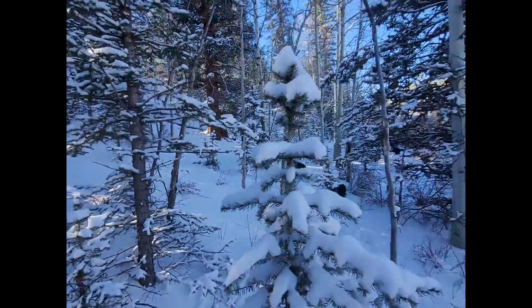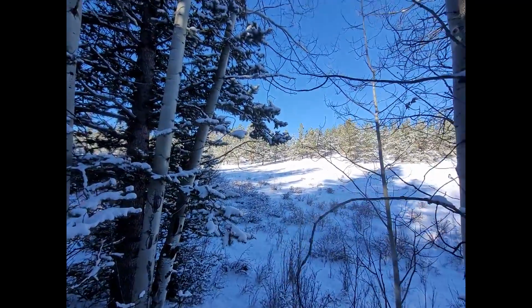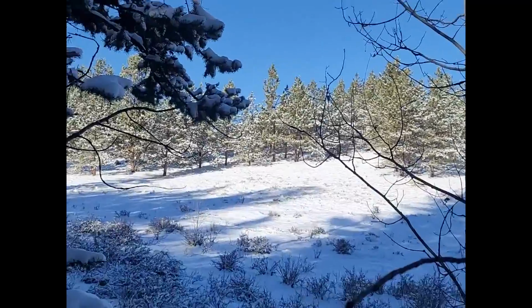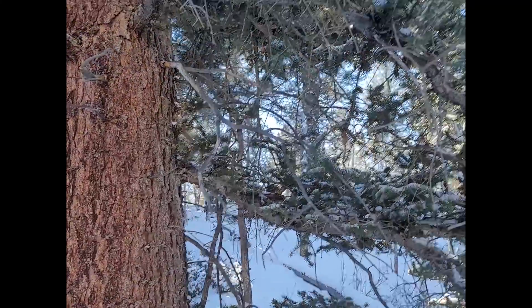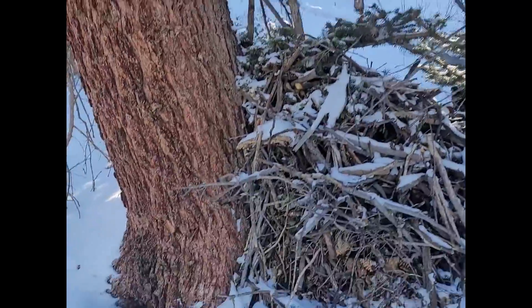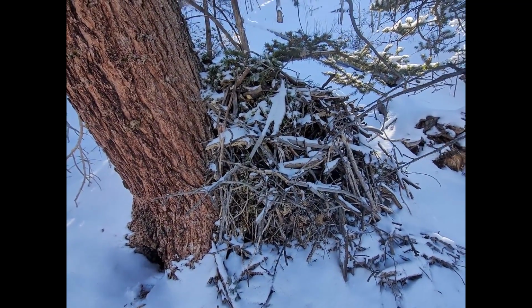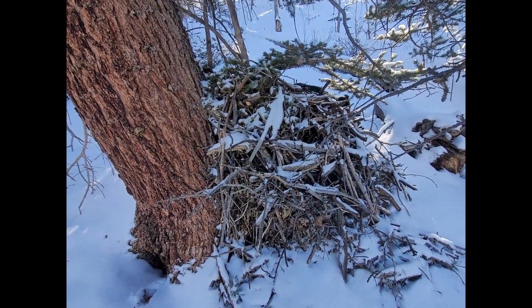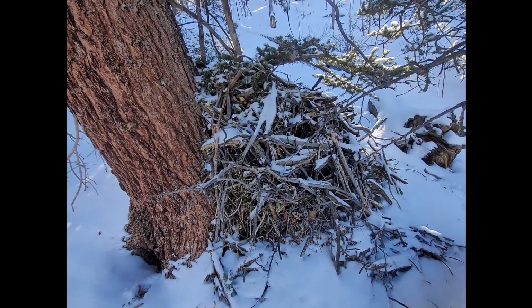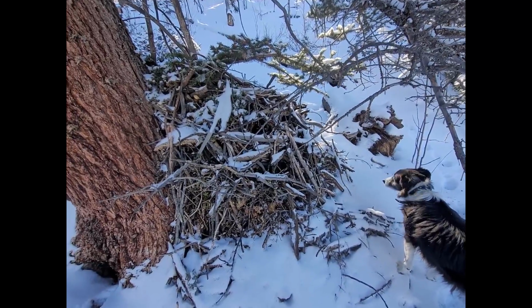So on the other side, it's south facing, so it's drier. And there's pines over there. So also on this north facing slope, here's a Douglas fir. And look at this thing at the base of it, this big pile of branches. I gotta think that's a rat's nest, a wood rat's nest. That's pretty amazing. It's big. Molly's investigating it. And Bo. Pretty cool. Pretty cool, huh, Molly?